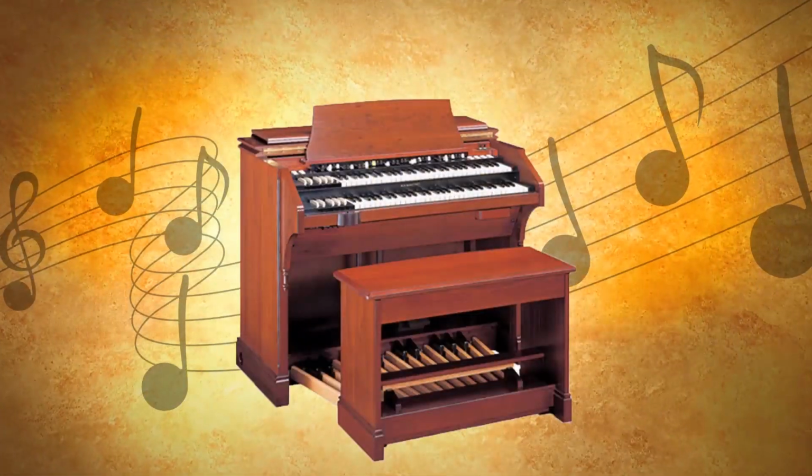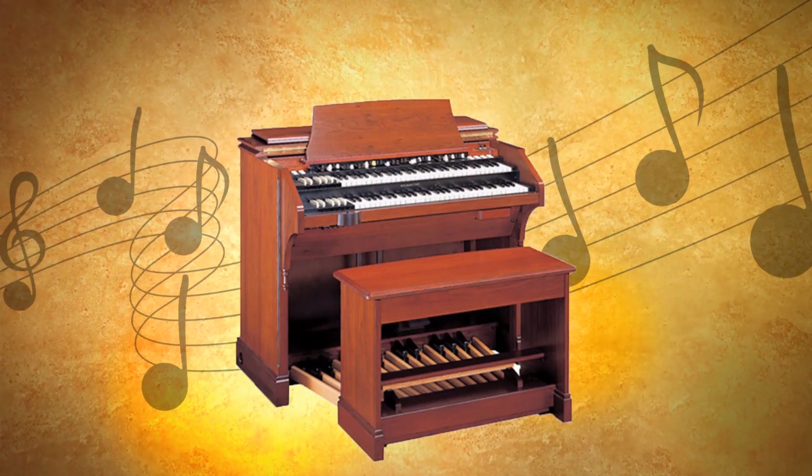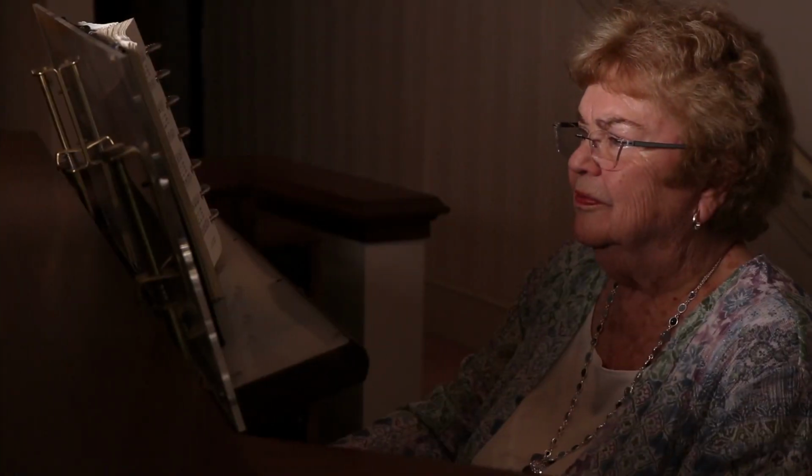In 1953, a church member donated a beautiful Hammond electric organ to enhance worship, and the first organist was our own Joyce Rhodes, who remains active in our music ministry today.